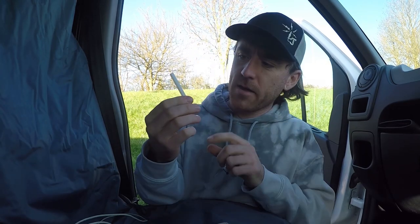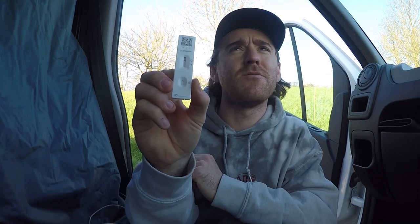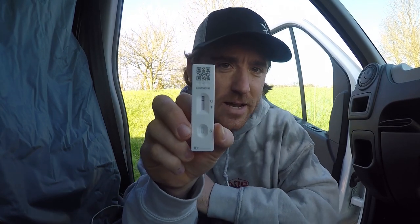The result is back. Callum tells me that the C is what we're after, so that means clear. And what's the T stand for then? I don't know. It means COVID. T means COVID for some reason. We don't know why, but yeah, we're all clear, so ready to go.